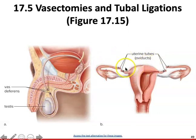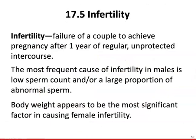Tubal ligation would be the cutting of the oviducts. This again is going to simply prevent an egg from going from the ovary through the fallopian tube and entering into the uterus. So those are birth control methods.